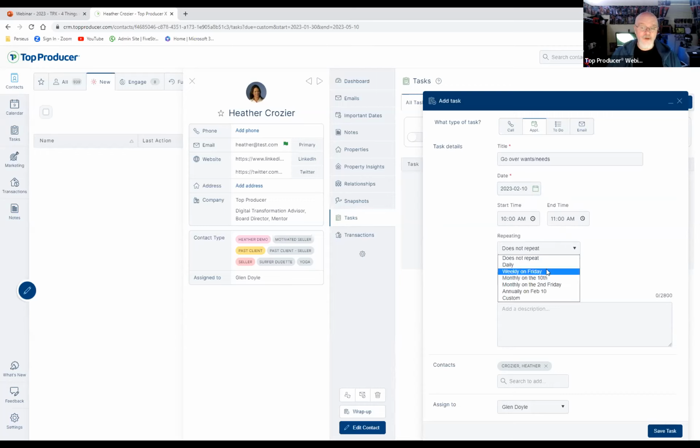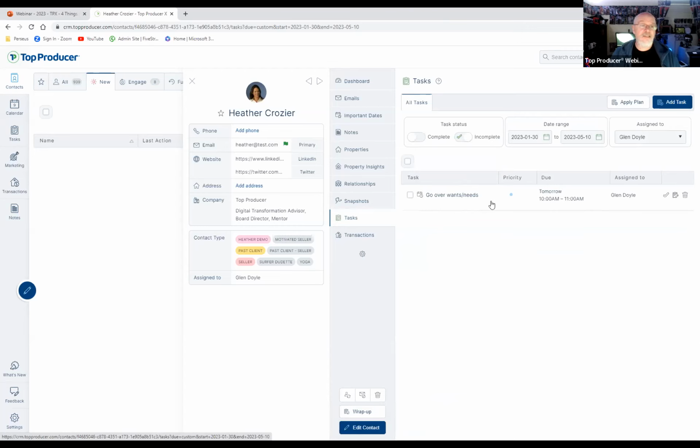You can have one that repeats daily, weekly, annually, any of those that you want. This is another great way to put in a birthday card reminder. You could put a reminder or task in to annually go out every year on a specific day to remind you to send that birthday card out. But you just click on Save Task here, and it'll just take a second, and you'll see we have go over wants and needs. So this is an individual task.